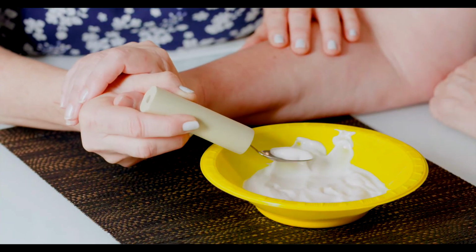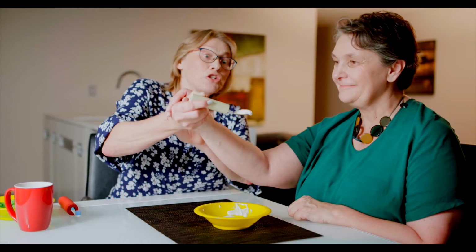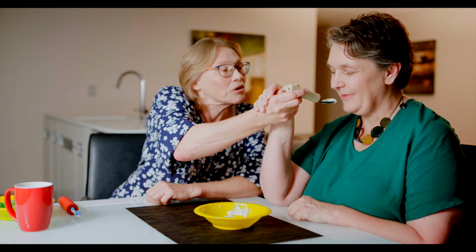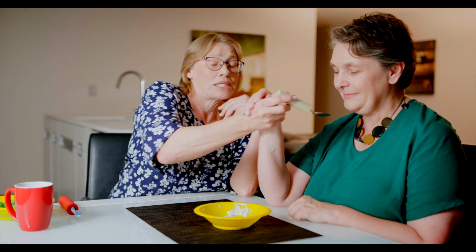Okay. The other thing is that we're coming in at a good height for Susan, so I'm not bringing the spoon in too high for her. We're naturally in a nice calm position. Here we go. Yep, perfect. And again, she opened her mouth. Be really mindful that if a person isn't opening their mouth, we're not going to force it in, okay?